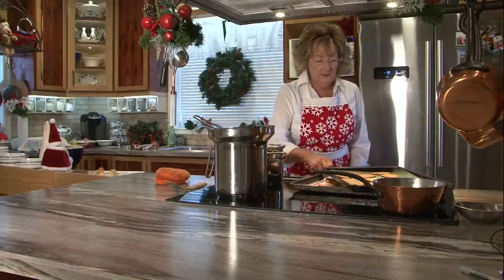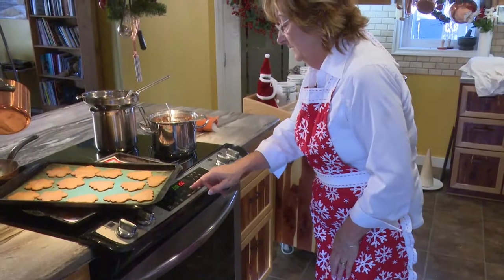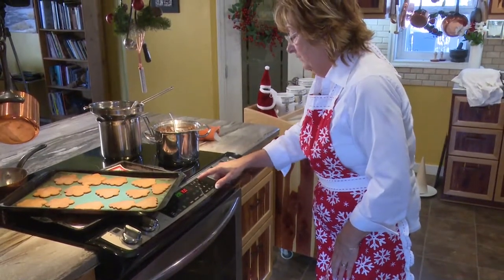And I have to turn the oven down a little for these. They need to have a lower oven. So I'm going to push bake down here, and then I'm going to do 300 on it.